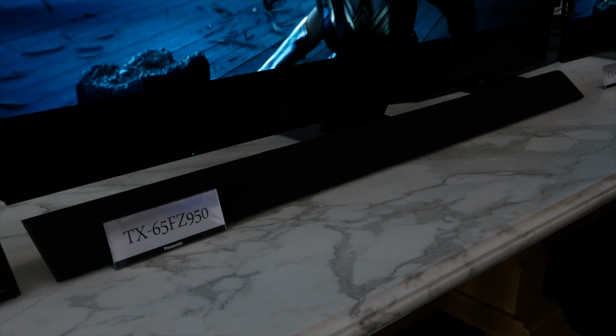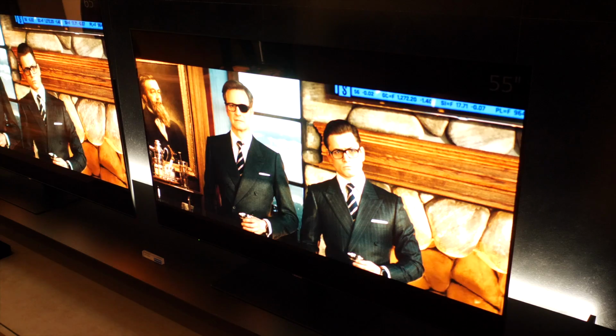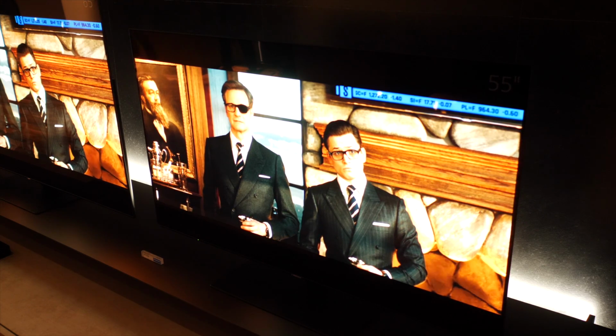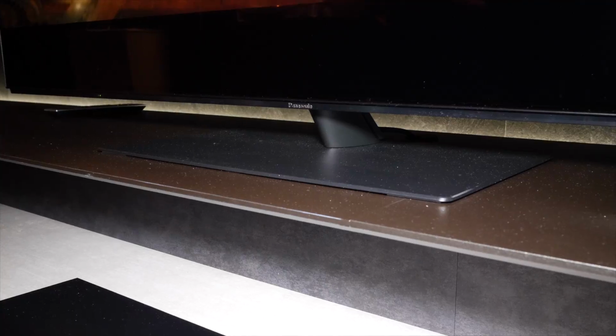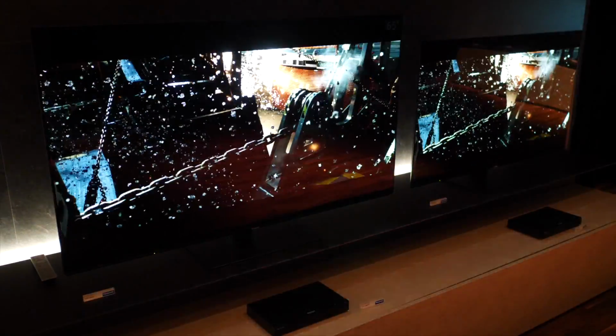by Technics. The new FZ802 has all the same picture features as the FZ952, but doesn't include the Technics soundbar, using a traditional stand and downward-firing speakers instead. Both models will be available in 55 and 65-inch screen sizes.